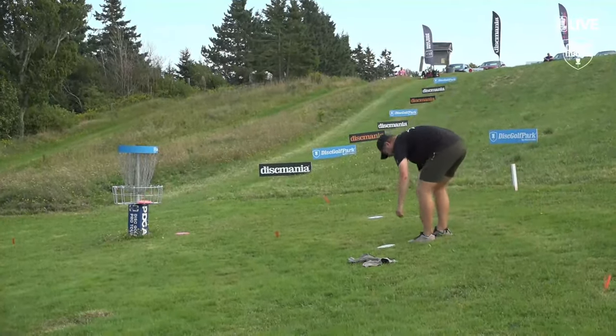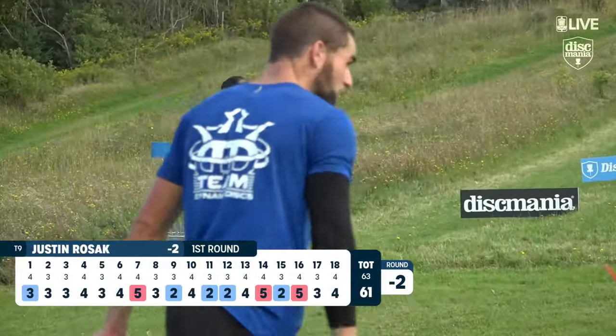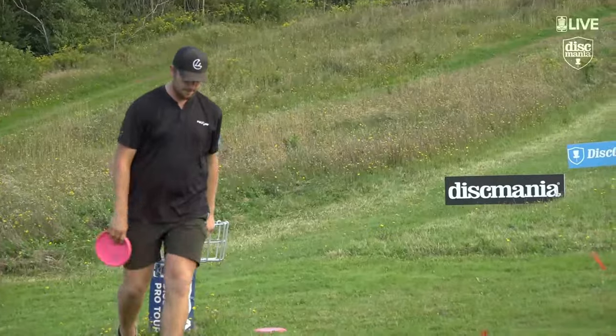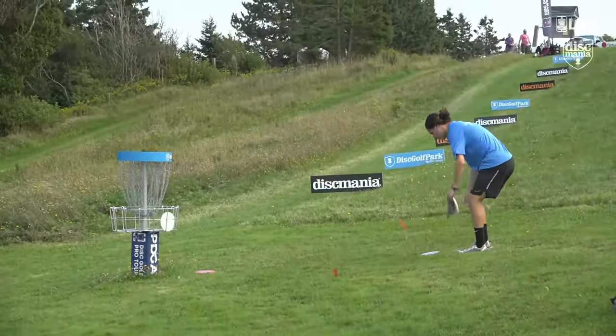Now up to Rozak, sneaks it in on the weak side. That's going to be a par. Rozak tied for ninth place, 2 under, not too shabby of a starting round. The man worked hard out there. He definitely did.